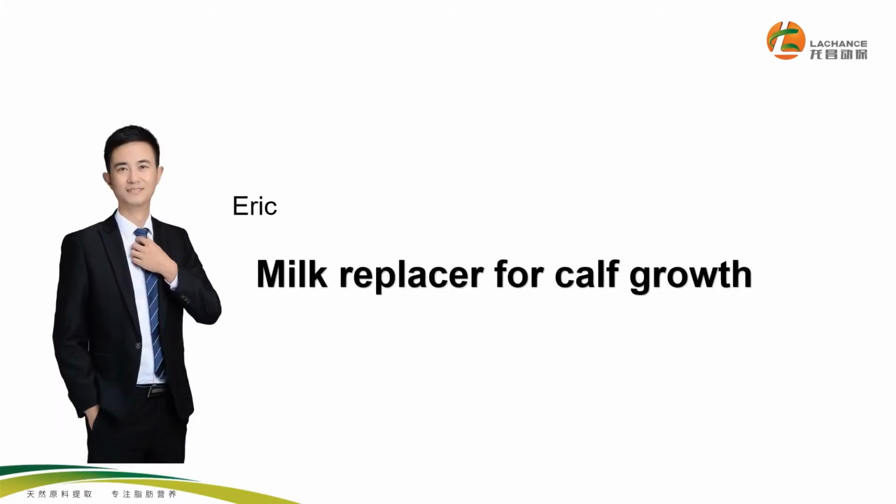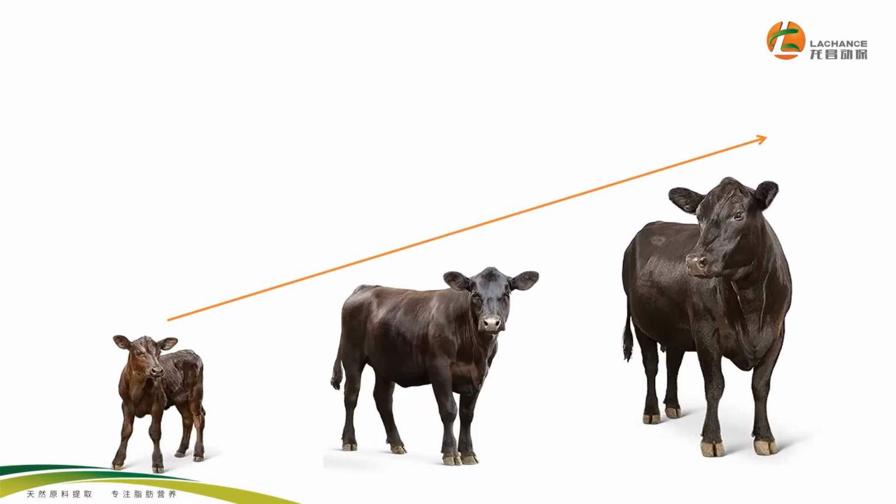Today I will talk about milk replacer for calf growth. The calf stage is the most important stage in the growth process. Because of its limited immunity and underdeveloped organs, the demand for nutrients is very high.